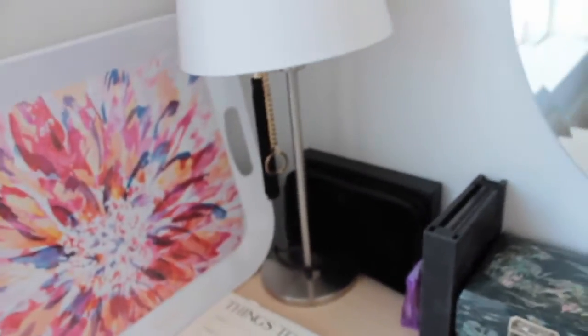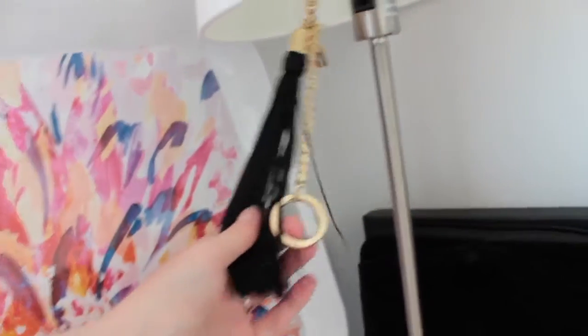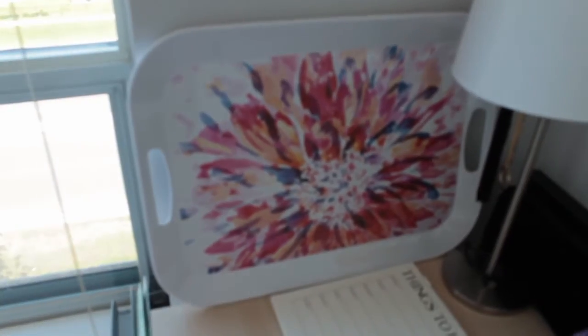And then here is another IKEA lamp. And then on the lamp I actually just have a little Marc Jacobs Decadence tassel thing. And I just have it kind of clipped onto the lamp up there. Lovely tray that I got at Target before Target left Canada. So that is the overview of my desk.